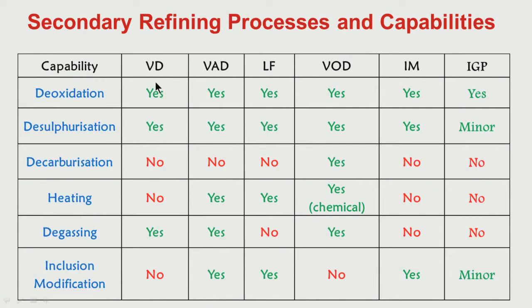Then degassing, I have told you whenever there is a vacuum in any process, whenever we can increase the vacuum level, there is a possibility of degassing. That means removal of gaseous elements like nitrogen, hydrogen. So, vacuum degassing is possible in VD, VAD, VOD because there is vacuum. It is also possible in RH. I will discuss this today. Then I have talked about inclusion modification. That means you can change the inclusion by putting some calcium. So, it is possible in VAD, it is possible in LF, it is possible in injection metallurgy, definitely it is possible, it is to a minor extent possible in IGP.